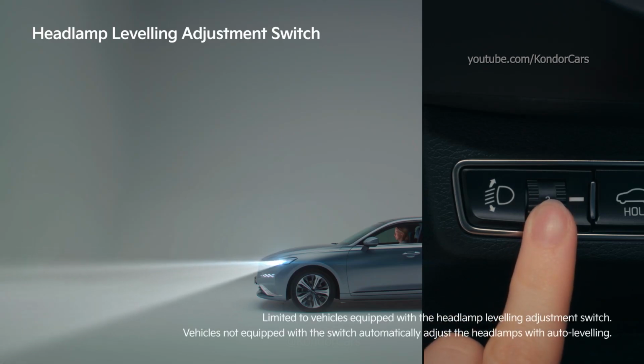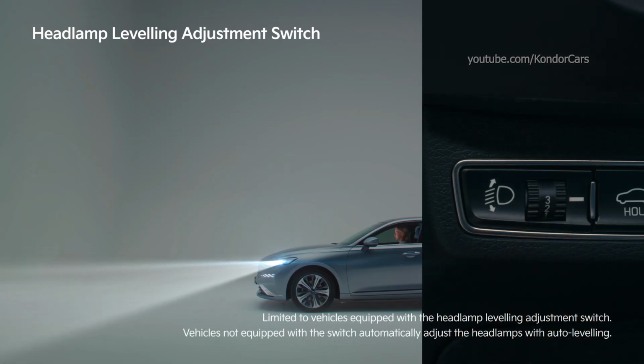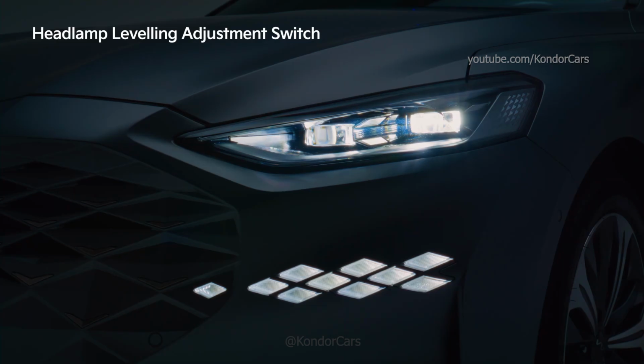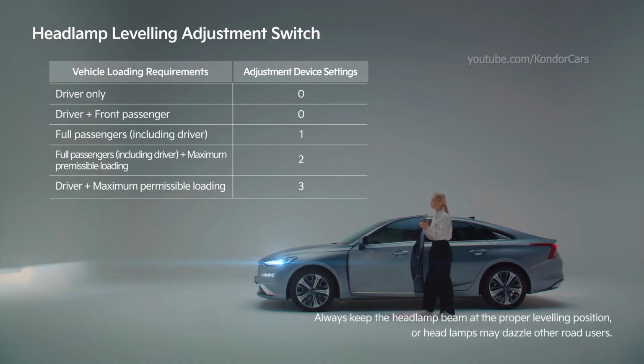By using the dial, you can adjust the level from 0 to 3. The higher the number, the lower the headlamp beam level, and the lower the number, the higher the headlamp beam level. Always keep the headlamp beam at the proper leveling position.